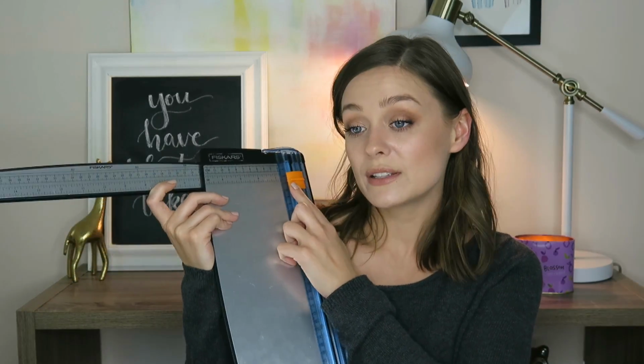And you can get replacements so that when your blade starts to wear down, you can insert another one and you're keeping those nice smooth cuts. So I use this all the time for cutting down paper to size for my calligraphy. It's really great for making place cards. If you're a bride and you're about to make your own place cards, you need one of these suckers. You might even want to get a more heavy duty one than this. This is just a very basic one.